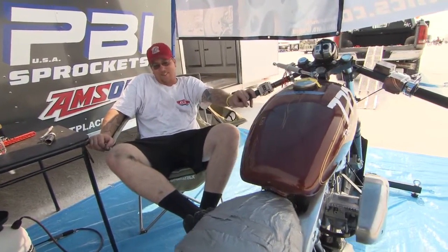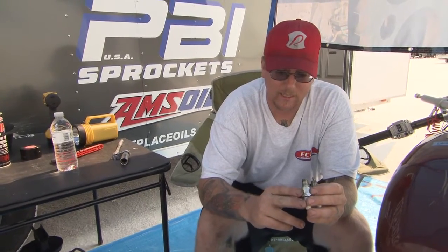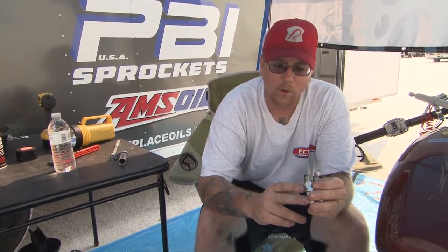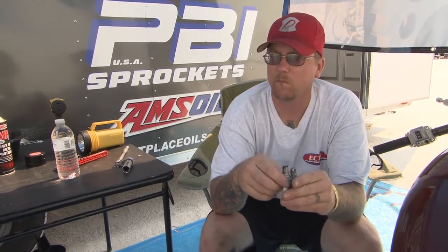The spark plug is destroyed. It looks either like the piston hit it, or it looks like it just exploded in the fire. You know, the compression of the motor blew it apart.